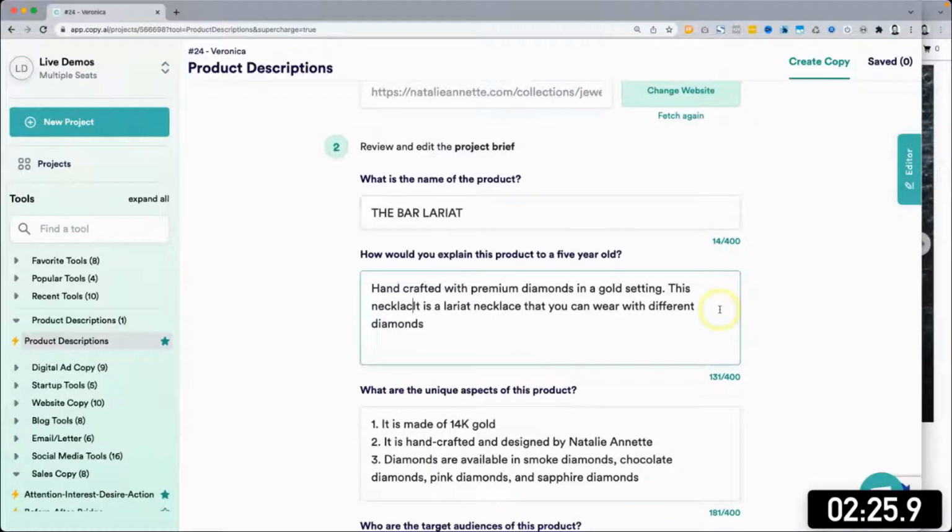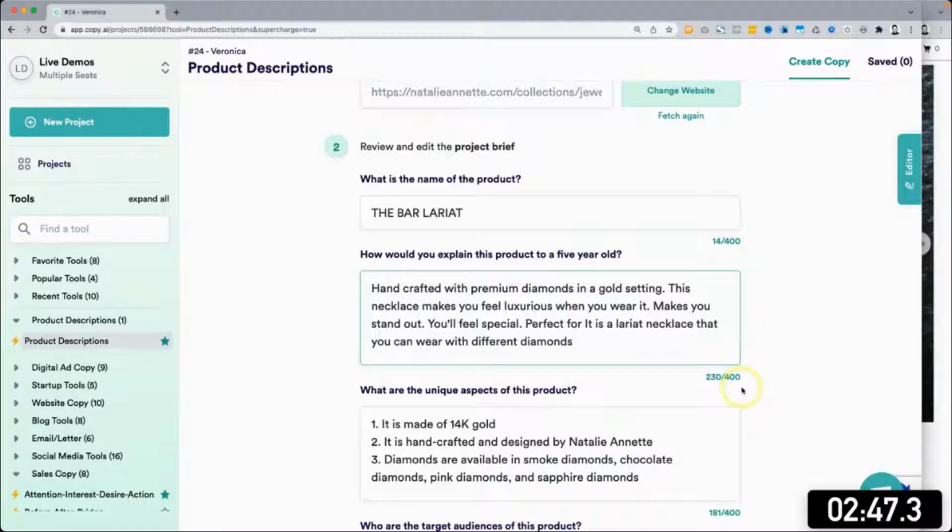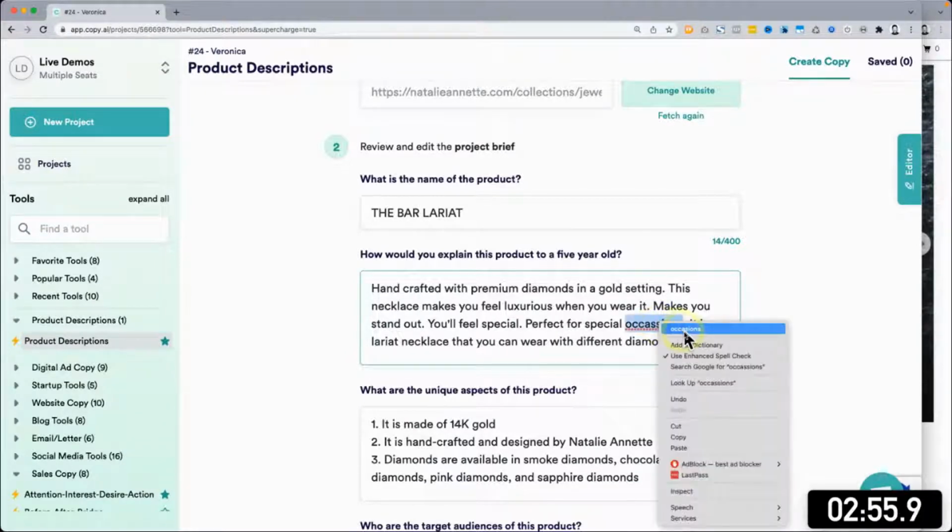It makes you feel luxurious when you wear the Lariat, because it makes you stand out. How do I feel? You feel special. Wear it for occasions. It's a fabulous gift idea for a loved one. Perfect for special occasions. Let's see, a great gift idea.